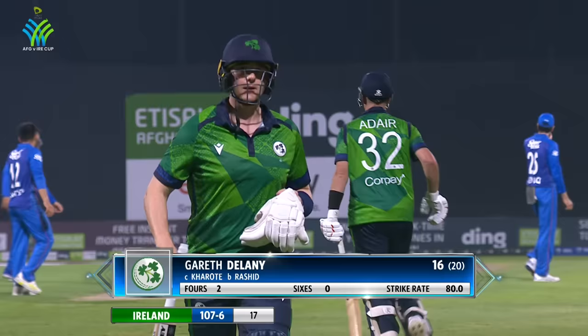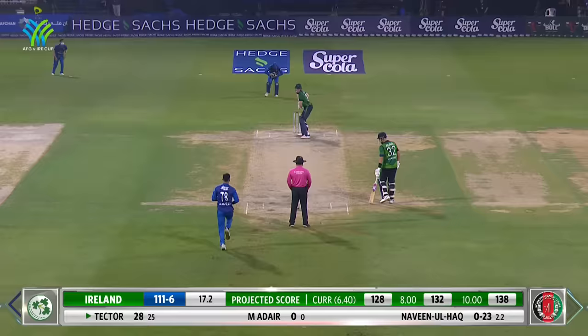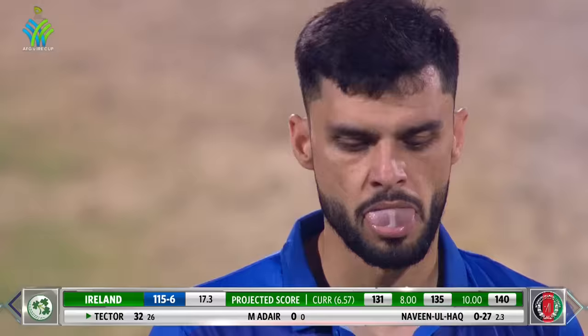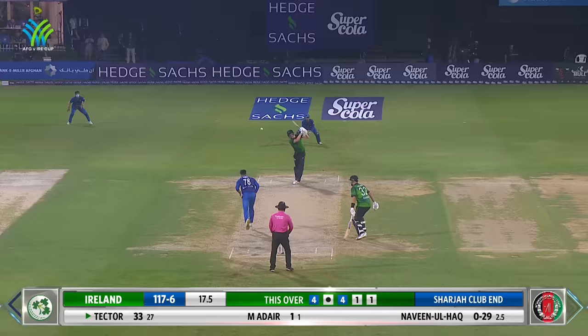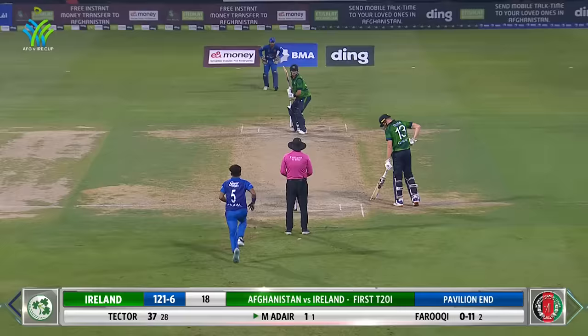Naveen Haq loves bowling this situation, but that's a fine shot to start. That's gone for 4. Has set up this over nicely. Can they get 10 off this over? It's got underneath that one, and he's crashed that for 4. That's a fine shot. That is screamed across the turf. That's a good shot. That's what he was looking to do. Straight down the ground, and this is a terrific over.